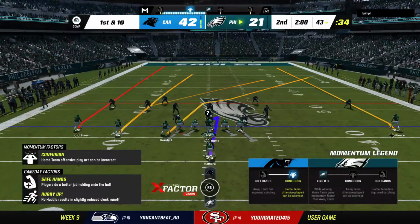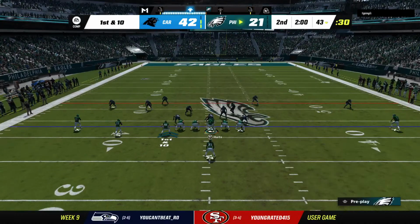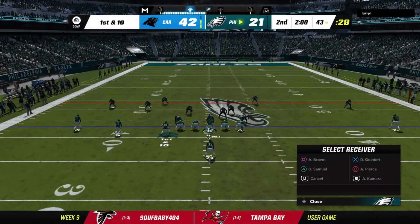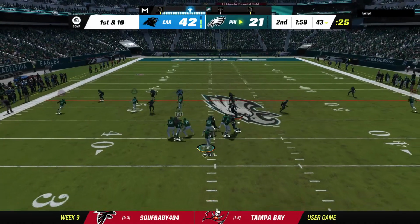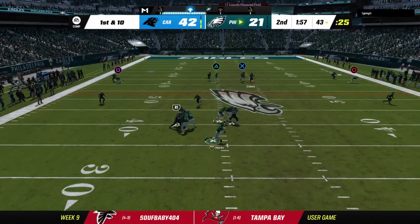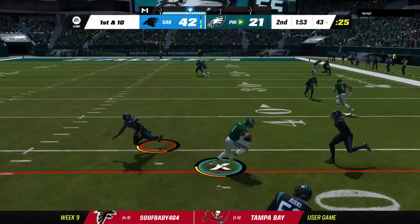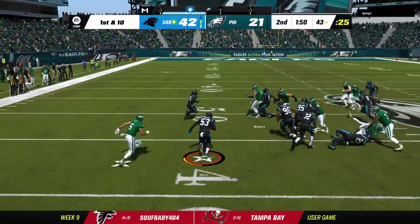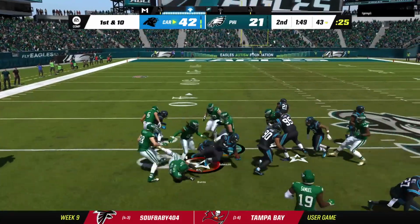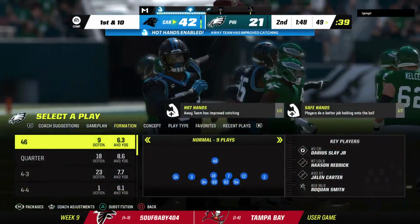One play has him up past the 40 already, and another 1st and 10. They'll look to throw. Hurts fumbles it, and it's picked up by the Panthers. And he'll return this one just shy of midfield to the 49.